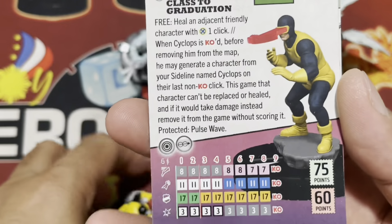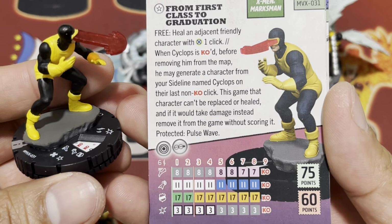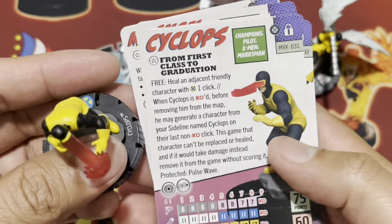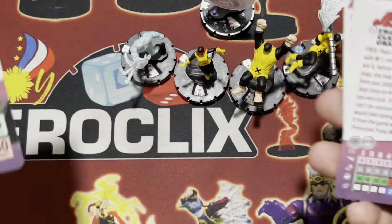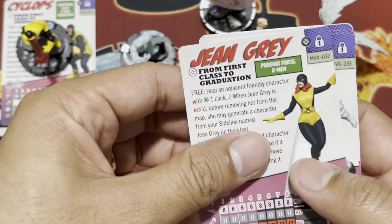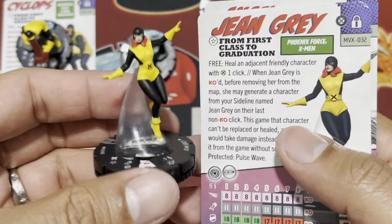Okay, so Cyclops, I'm thinking probably play him at 60 points because he has toughness and that special damage power anyway. So that's it for the first one, Cyclops. Let's go to the next one, which is his fiancée, Jean Grey.